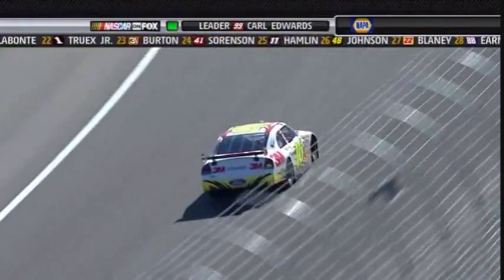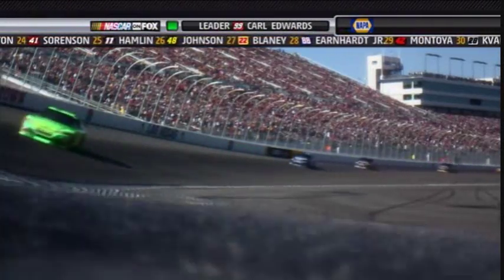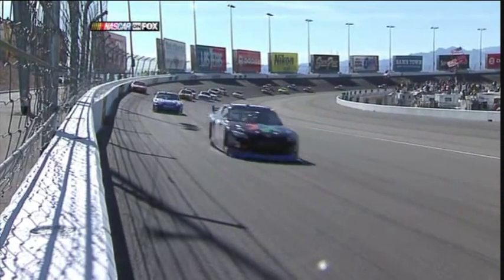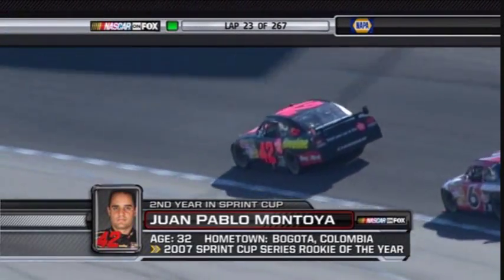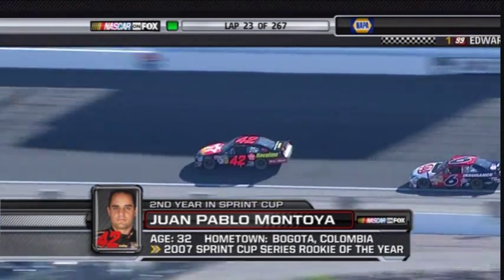Saw the 42 climb the hill down there in turn 1 also, Mike. I don't know if he made any contact or not, but oh yeah, he got up the hill pretty good. He has had that corner. I bet he wishes that he didn't have to see that corner again for a while, because he has had more trouble there. Wrecked twice. See the car kind of wobble as it went down into turn 1.